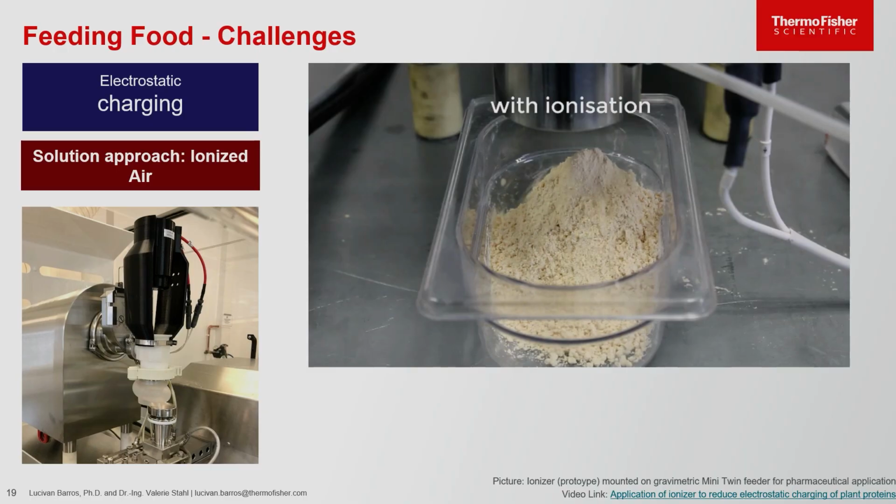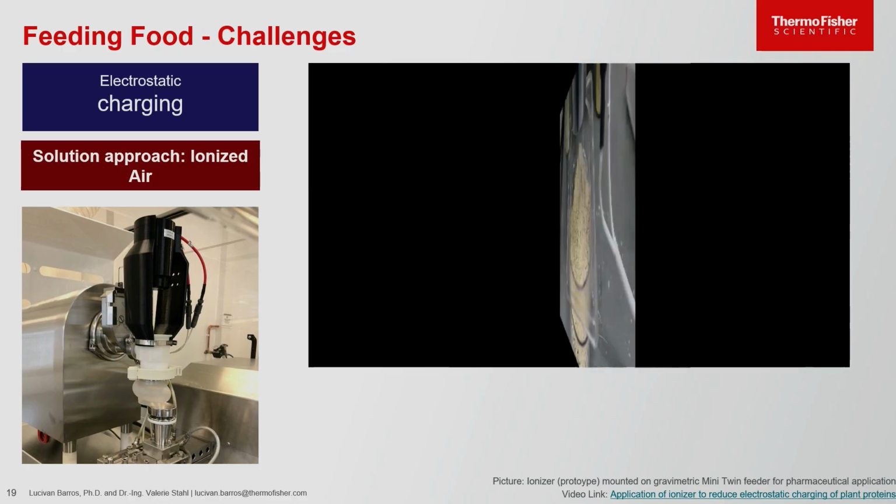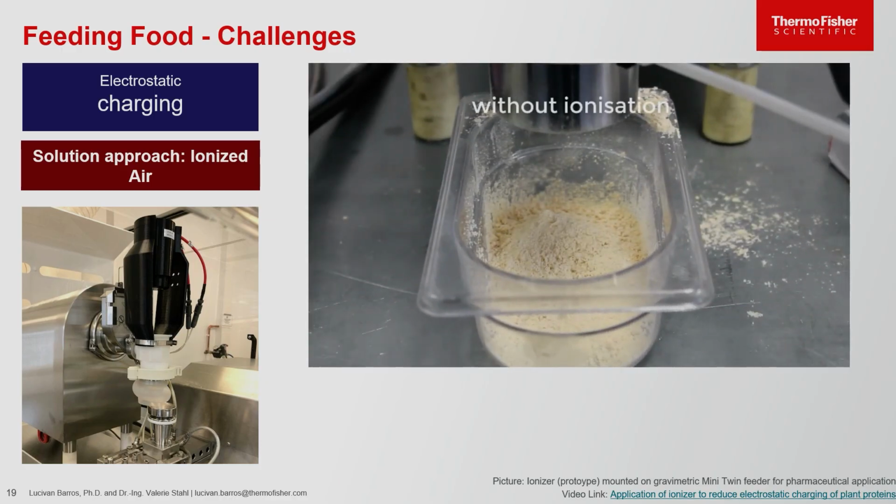So you don't have a very consistent feed rate. So this is with ionization. You see that all the material is getting inside this container, but without the ionization, you start seeing material being dropped away out of the container. That means that my composition will not be consistent.